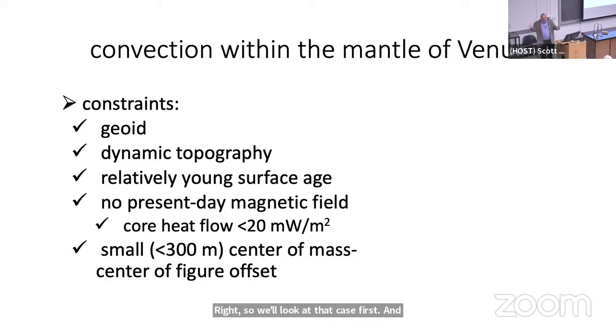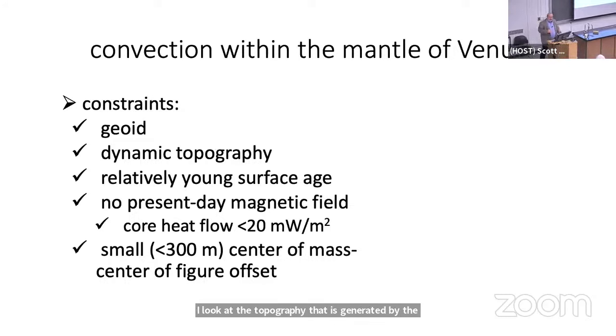And I'm looking at, you know, what do we do with models? How do we know that the models are correct? I'm looking at a whole bunch of things. I look at the geoid, which is a perturbation from the large-scale gravitational potential. And that kind of tells me where the hot and cold areas within the body are. I look at the topography that is generated by the upwellings and downwellings. So this is something that Russ looks at. This is something that Julian looks at. And so this is a pretty standard sort of thing. We want to essentially explain this young surface age.